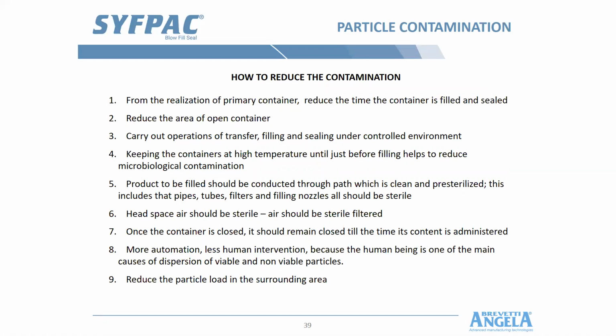Headspace should be sterile. So the bottles are blown with the sterile air which is generated within the machine. Once the container is closed, it should remain closed till the time the content is administered. So once the containers are made, produced in the Blow-Fill-Seal, they are leak tested to ensure that the container closure integrity is maintained.